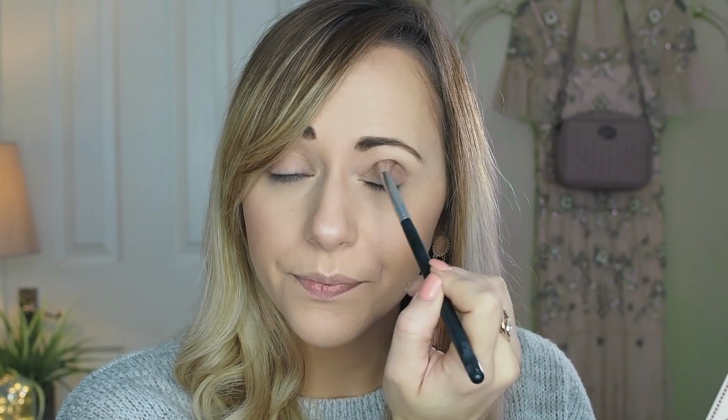So I'm going to take my brush and start with Fancy That, and that is literally going to be the one that I pop all over and start with my crease and transition shade there.